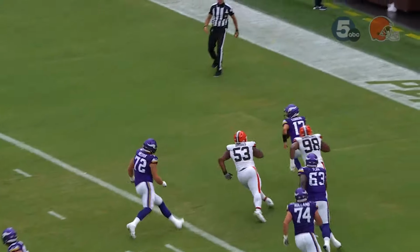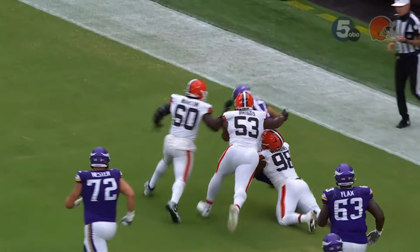Jeremiah Martin, it was a meeting at the quarterback, but how about Chris Williams?